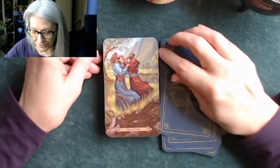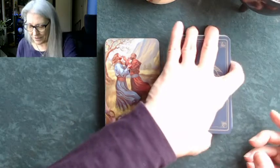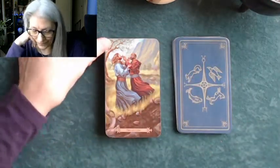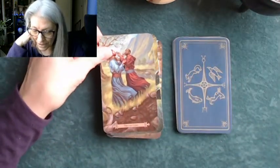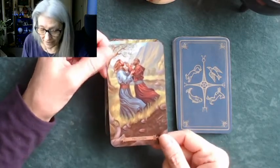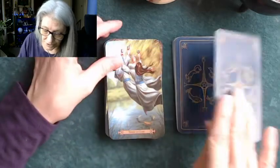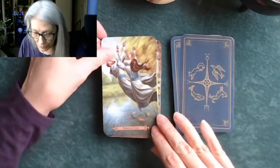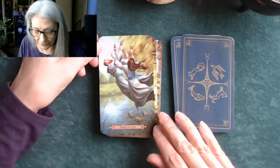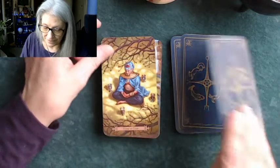Wonderful that two of the three relationship cards here are a same-sex couple, and the Lovers card is gender-free. I'm here for that. We see turtles and fish. Then we have the Three of Cups. Woohoo! They're partying. Are they floating across the water or ready to fall into it? I can't tell. Definitely having a party.